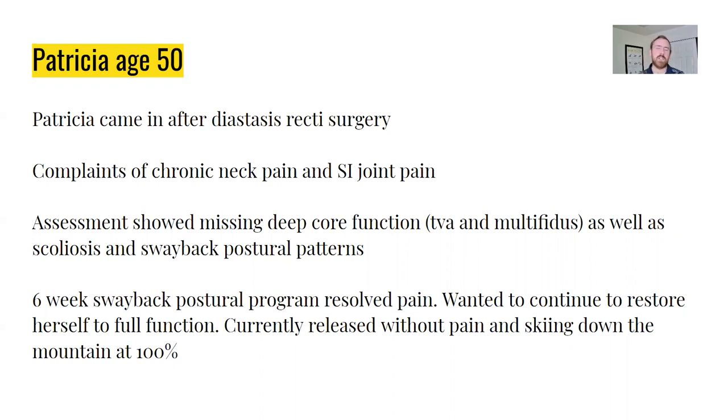We put her on the sway back program. She wasn't in any really sharp acute pain, so we just put her on a sway back postural program. She wanted to keep going because she felt better, and she wanted to be restored to athletic status. So we did that for about 6 weeks, and then we put her on some other programs, some functional strength programs. Currently she's released without pain, and she is skiing down the mountain at 100%.